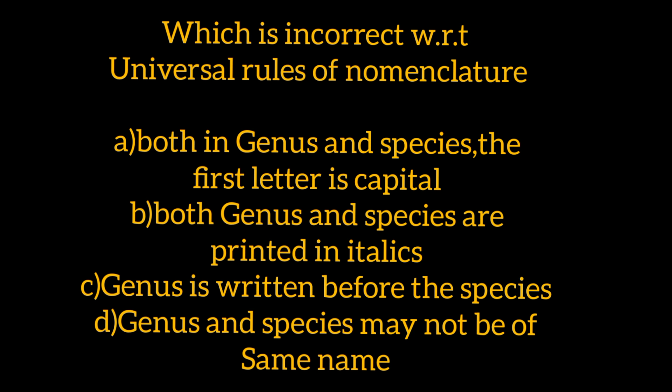And from this, the right one is option number 1. That is, in both genus and species, the first letter is capital. It is a wrong statement with respect to nomenclature. In genus, the first letter should be capital, but in species, the first letter should be small letter. So the right one is option number 1.